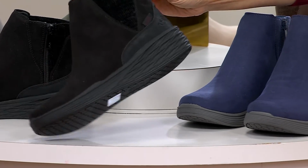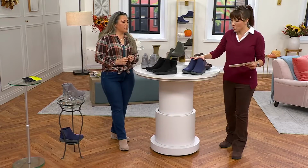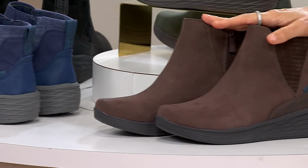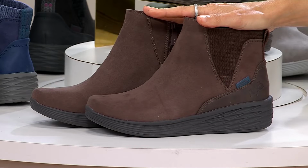I was thinking immediately of hairstylists, but really anyone who has to be on their feet at work. This is the Academy Blue, always a popular color. I'm wearing it in the Java, which is one of the new colors. And I love how you have it styled.